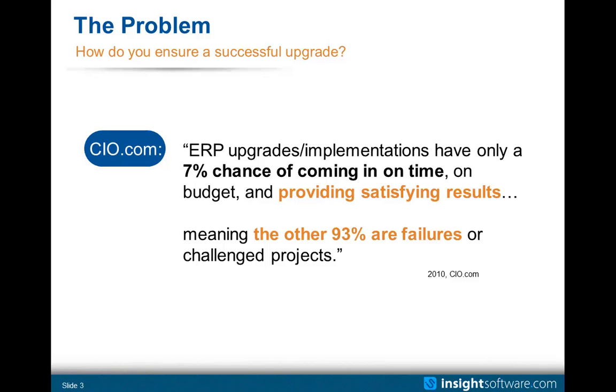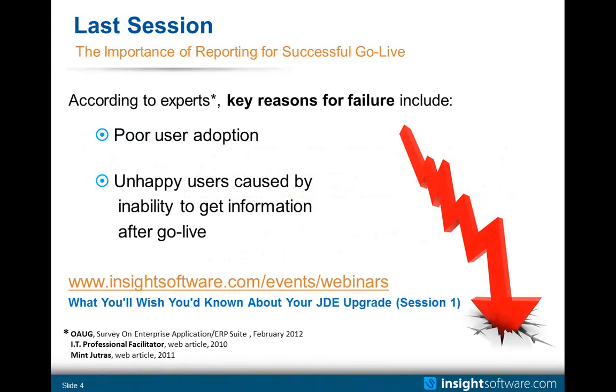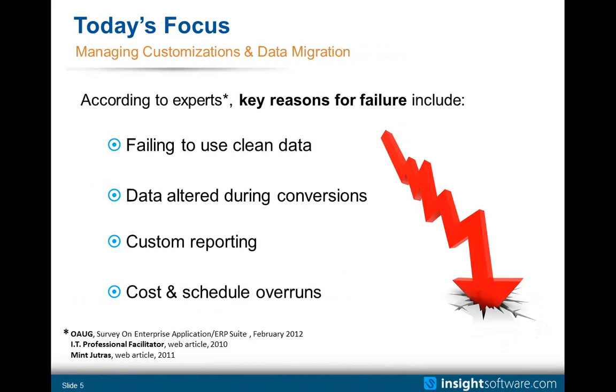Now, in the first session, we focused primarily on providing satisfying results in the areas of user adoption, as well as really delivering access to the key kinds of business-critical information your user community will need immediately after go live. If you didn't get a chance to catch that webinar, you can find it on insightsoftware.com/events/webinars, and look for the session 1 version of this series. Today, we'll turn our focus towards things that can really impact the reduction of cost and risk on your upgrade.